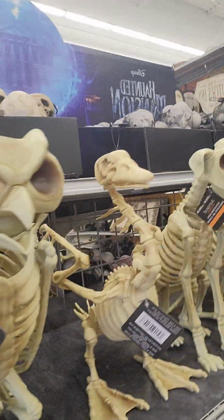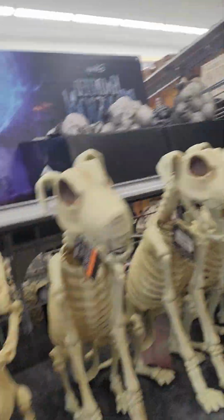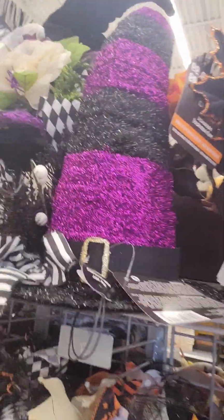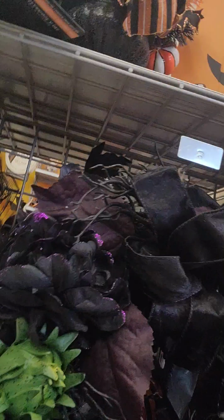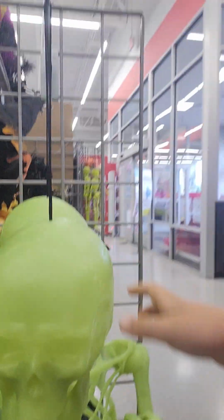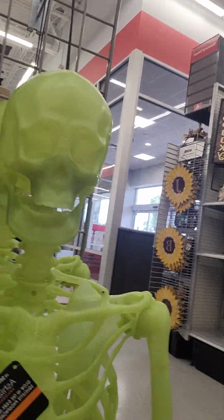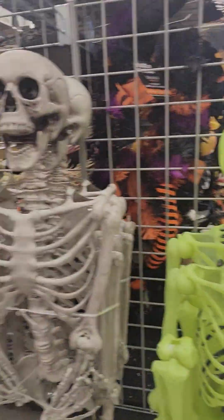Oh, we got a bird here. I don't think he does anything. Another bird, some dogs. Mini skulls in the back. We still are not finished. We have this cool pumpkin guy with the hat. That's all cool. This is my favorite one. Glow in the dark skeletons. This is $85 only, so pretty good.